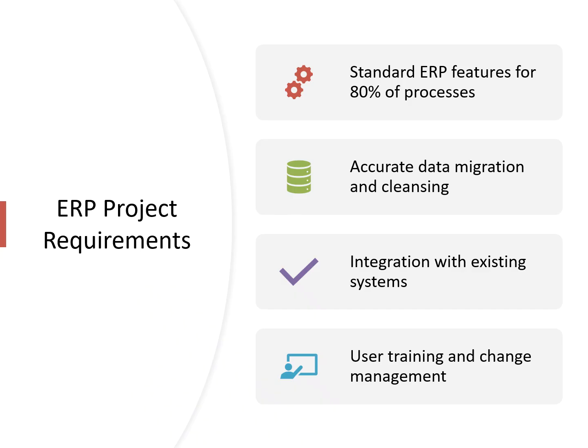Addis B ERP project will use standard system features for most workflows, limiting customizations and controlling cost. The team will clean and migrate essential data for accuracy. Dynamics 365 will connect with payroll, tax, and CRM platforms to ensure smooth operations. The staff will be focused on training and support for an easy transition.